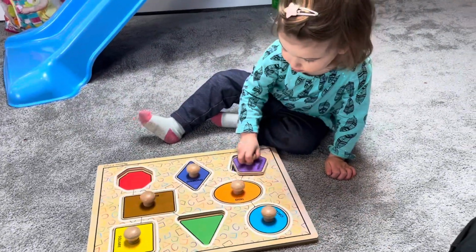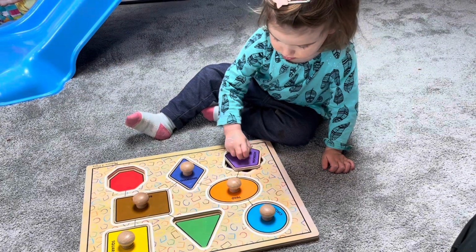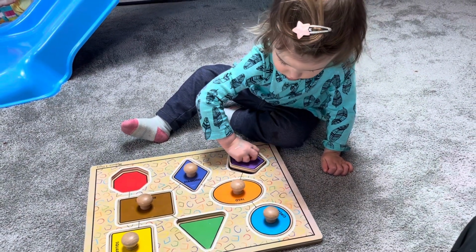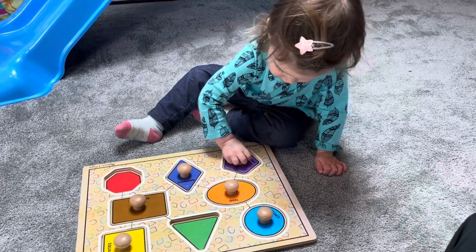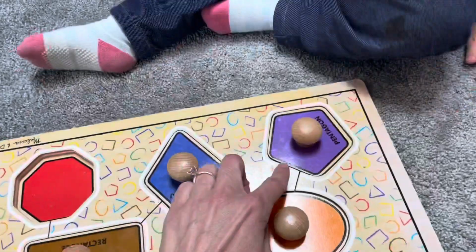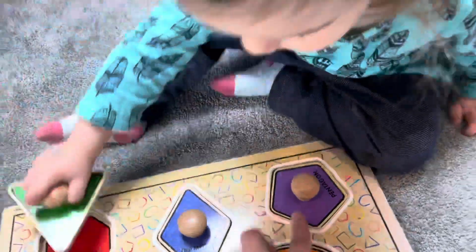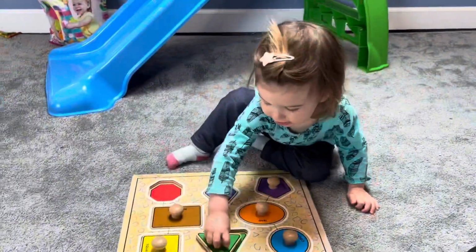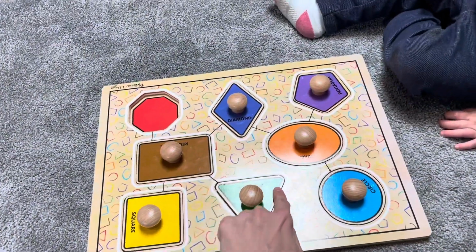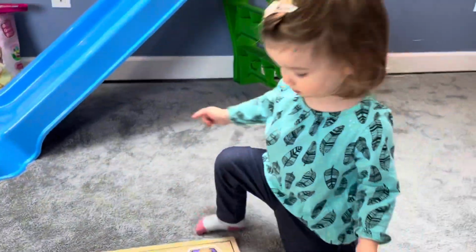That is a purple pentagon. Right? Turn it. You got it. Let's go. Woo! Look, it's one, two, three, four, five. Five sides makes a pentagon. Ooh, yeah. Triangle! Triangle's three sides. Woo! Yeah, we're missing the hexagon.